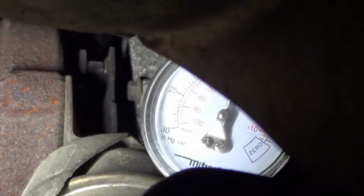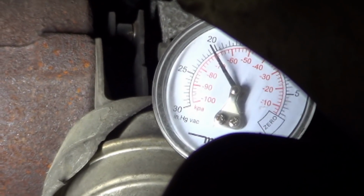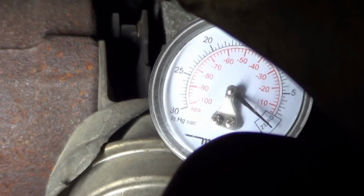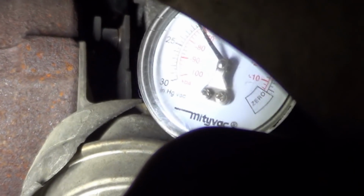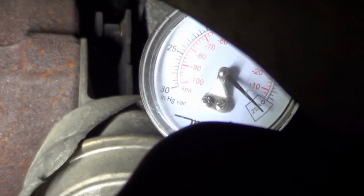All that movement is because of my hands pumping it, so sorry about that. But it is pumping it up. You can see a little bit of movement when I release it, and you can hear it kind of clunk, but the lever isn't moving at all. The rod coming out of the turbo actuator is trying to pull it, but it's just not moving at all because the vanes inside the turbo are stuck.